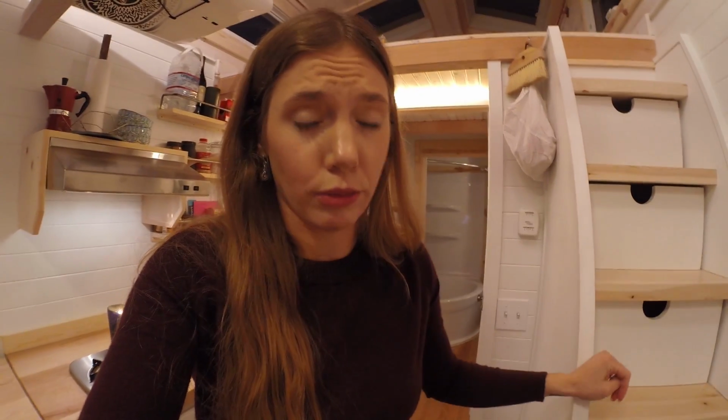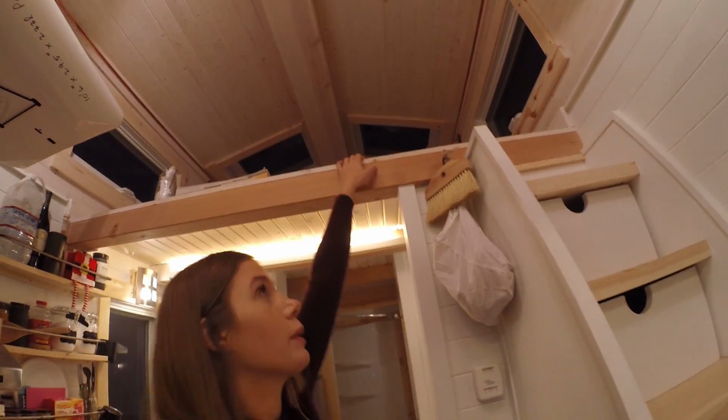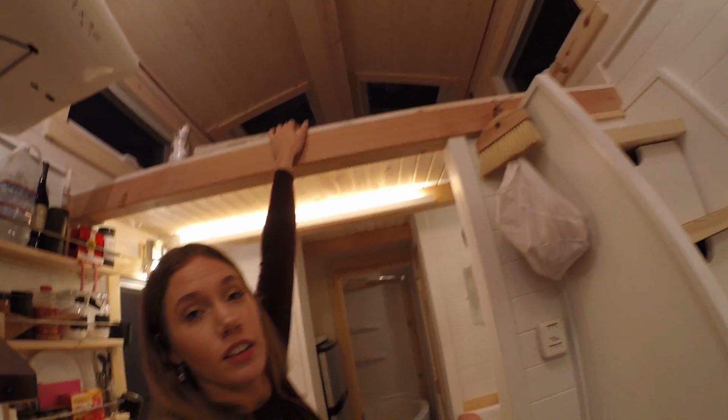I really love the loft and I'm glad we don't have a railing because I can put my stuff right here and then just bring it down, which actually I think I was doing earlier and I forgot to move the stuff, but it's all right. I'll just go up here.